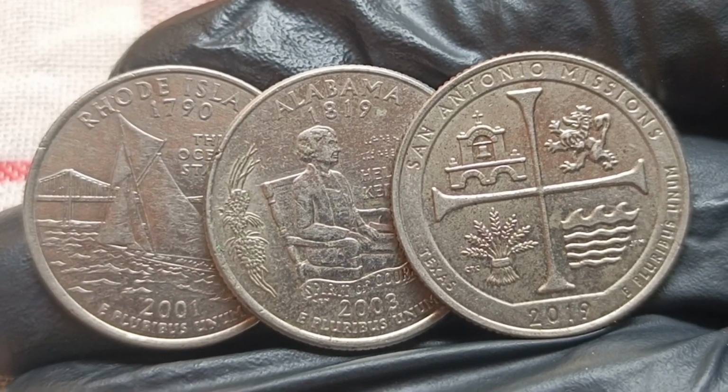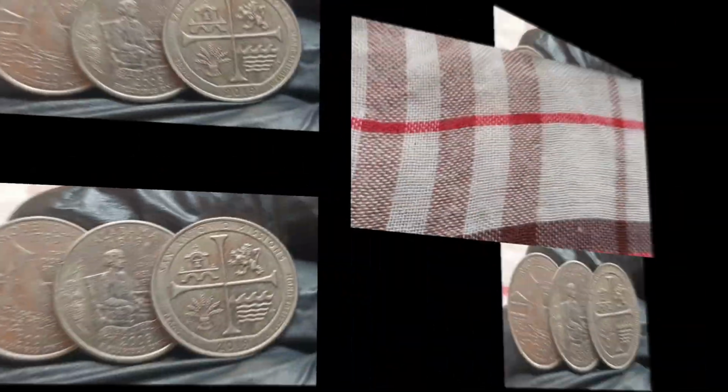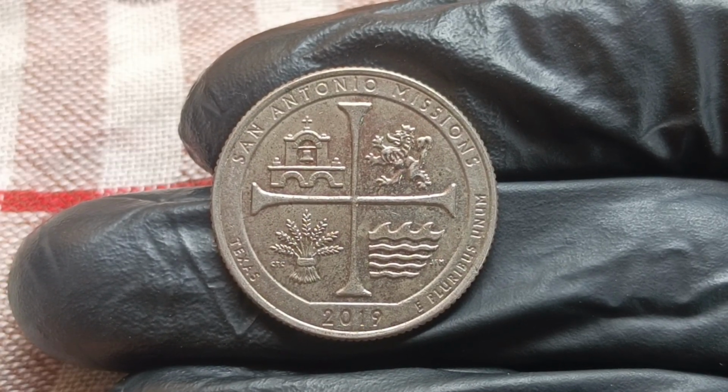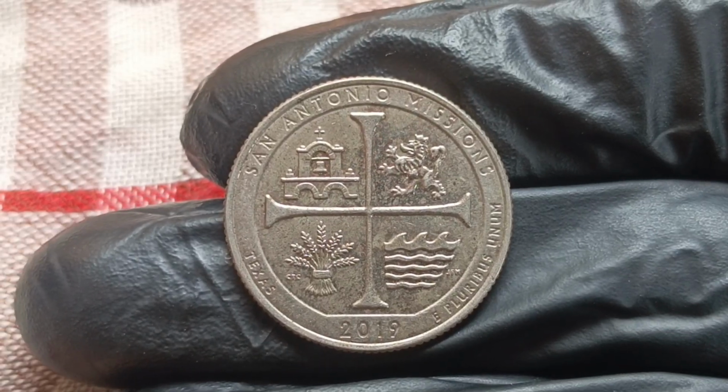Do you enjoy discovering valuable coins hiding in everyday pocket change? You're in the right place. Coin number 1. The 2019 USA State Quarter with the Denver D mint mark in what we're calling green condition, with a claimed market value of $109.